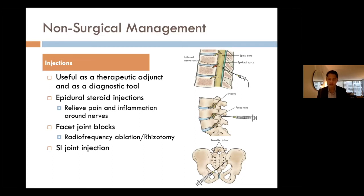The next step from there is we can actually do radiofrequency ablation or rhizotomy, which is where we basically burn or eliminate the nerves over the joints. So the joints still move and they're still arthritic, but you no longer have the nerves there to tell you that that place hurts. And so that's a very effective tool that we can use to help people with pain related to the joints. You should know that the nerves do end up growing back. So it is typically something that needs to be repeated, but it's been shown to be very helpful.